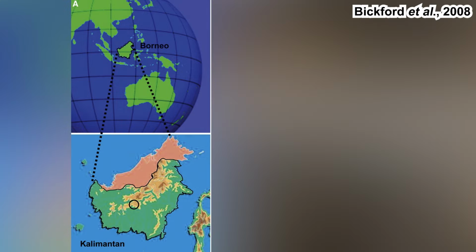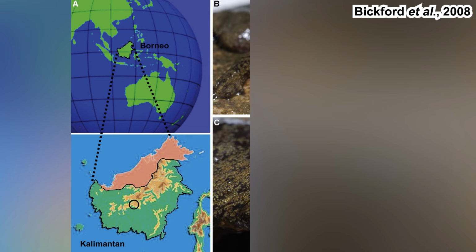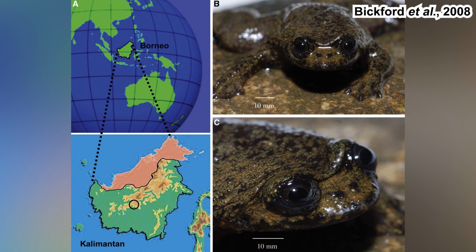Another group of scientists then searched quite a distance from the original habitat. And fortunately, in 2007, they found not just one specimen, but an entire population of this frog. Most of the photos available were from here. And so, they start collecting specimens.